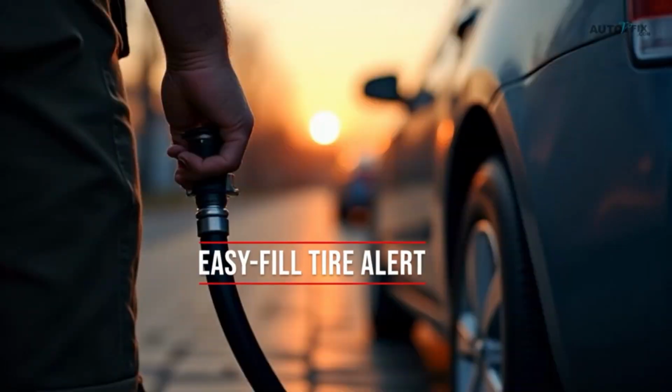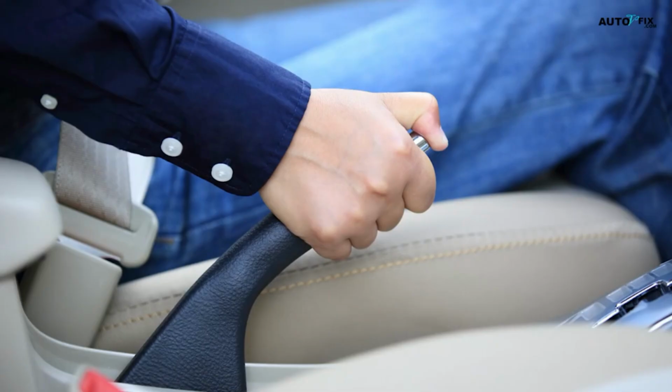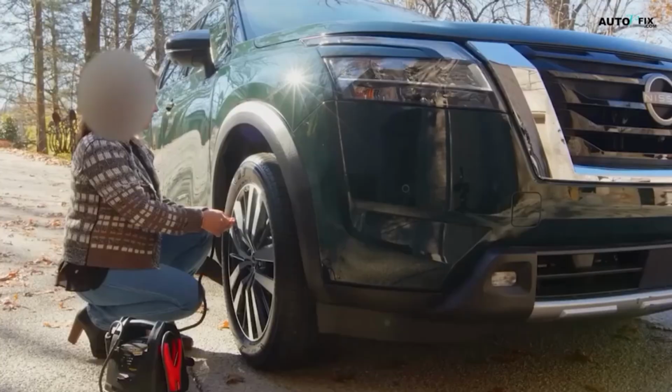Number 22, Easy Fill Tire Alert. There's no need for a separate gauge or any guesswork involved. When your car is parked with the engine off, ignition on, and the parking brake engaged, simply start adding air. The car takes care of the rest. As you inflate the tire, the exterior lights will flash, indicating that the system is functioning.